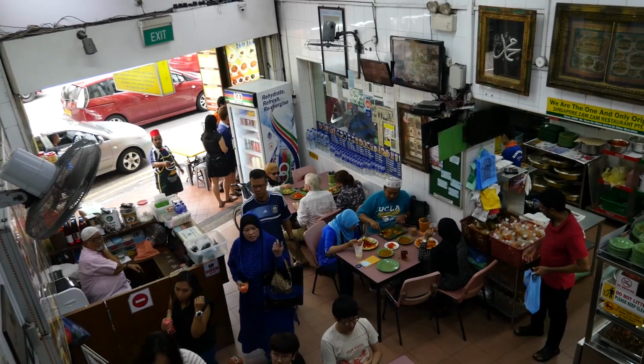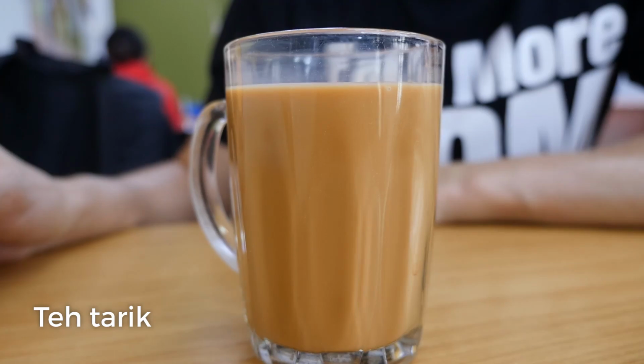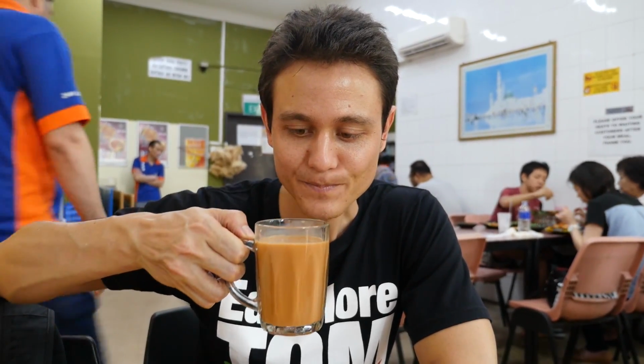They do have a downstairs area, but it was completely full, so we sat upstairs where they have AC. And actually the AC feels extremely good because it is another sweaty day in Singapore. I am starting off with a teh tarik, which is a milk tea. That is strong black tea. It's really creamy, milky, and I ordered it with no sugar, so it's just creamy tea.